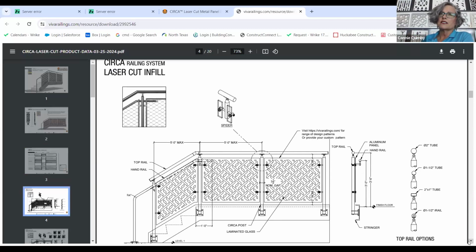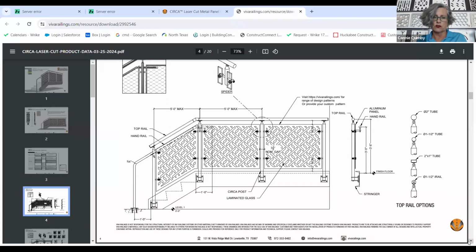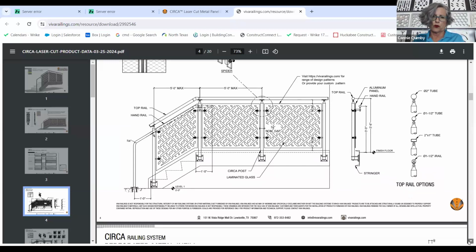Somebody said, do you offer custom railings? Absolutely, we do. Every railing is custom. Walls are not square anymore. Concrete isn't always level, so it's something that we are perfectionists about, understanding drawings, measurements, field measuring, and owning the product all the way through.